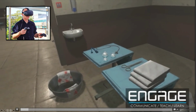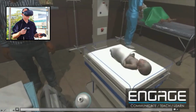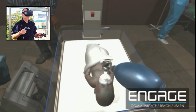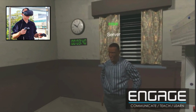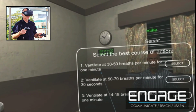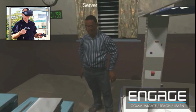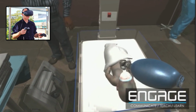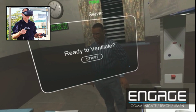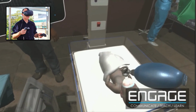So this is a similar thing of choosing the right size mask, but this time you can walk over and pick it up and then put it on the baby's head and perform the resuscitation. And in this, the questions come up in a slightly different way. You've got an avatar that you're talking to, and with the VR system, this avatar asking you questions could actually be another real person with a VR headset, in a different location, so you can communicate over the internet, a bit like using Skype.